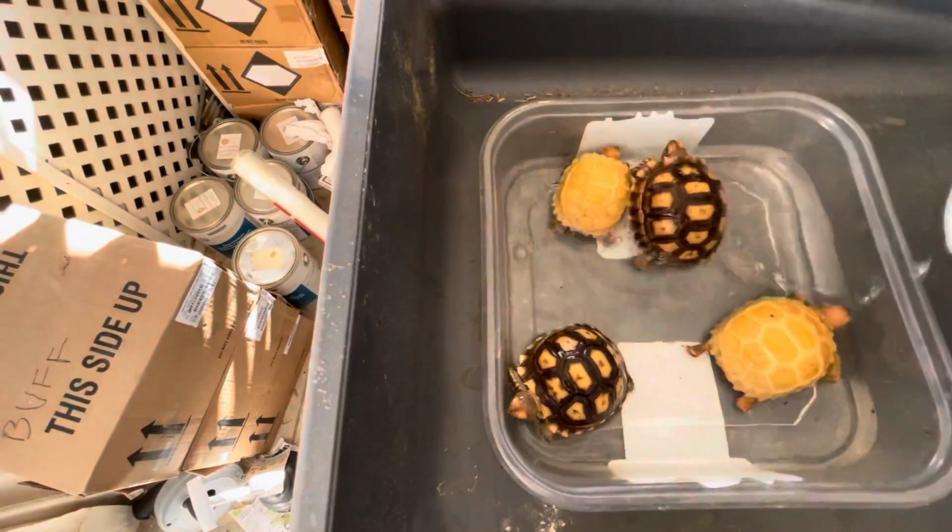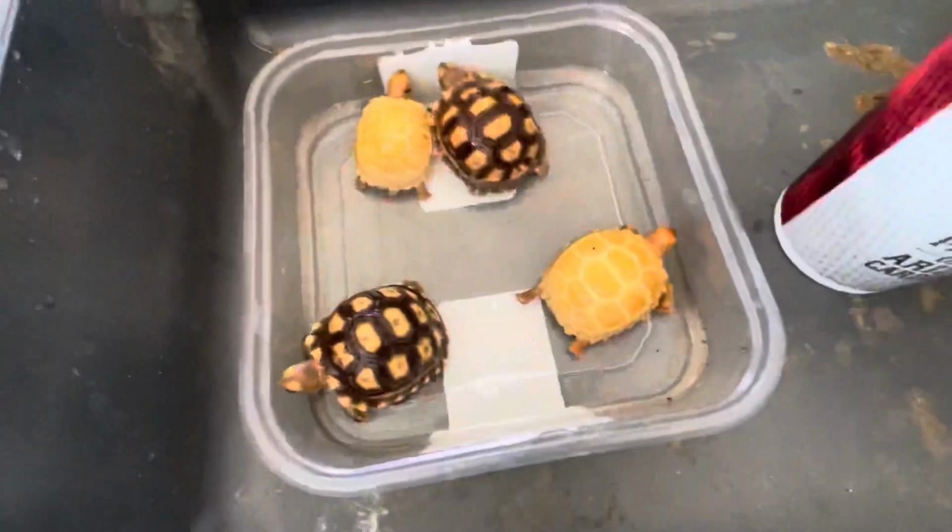Let's go ahead and get them in a little bit more water. They're gonna go ahead and soak for about 40 minutes. I'm gonna come back out here into the yard.